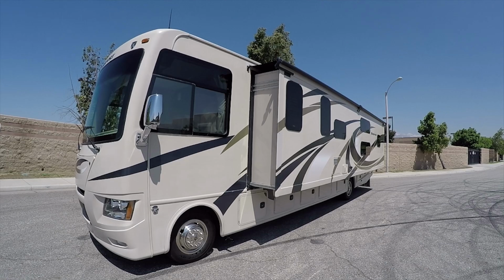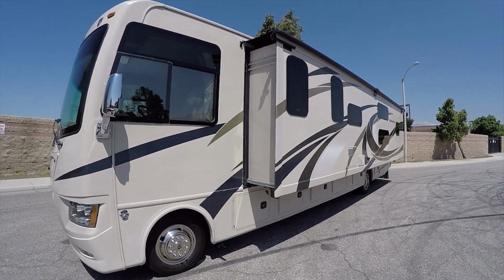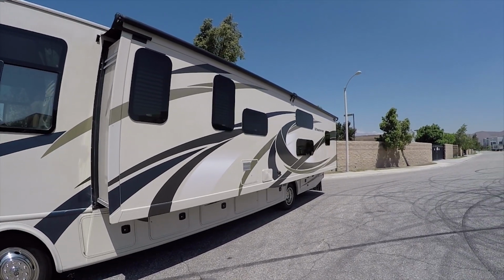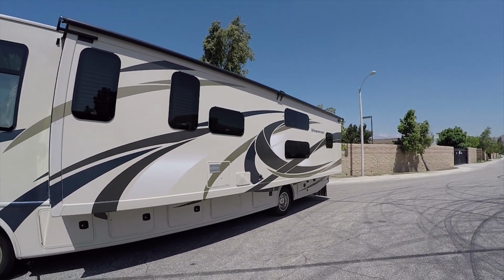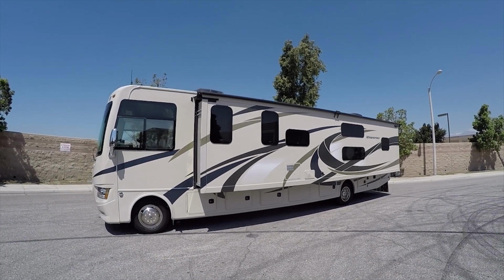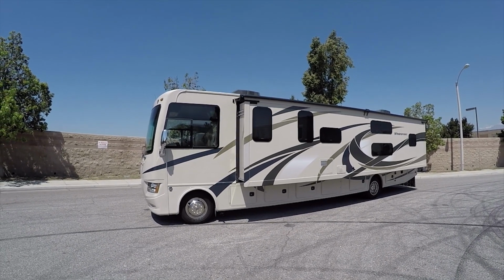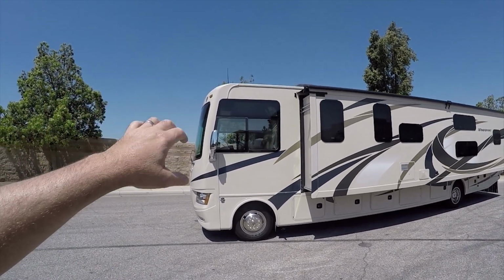The first owner bought it. They said, you know what, we're not into RVing. They used it a couple times and then they traded it back in, and then we got it and brought it to our dealer here in California. So it's been ferried around, it's been driven, it's been completely gone through to make sure everything is working.